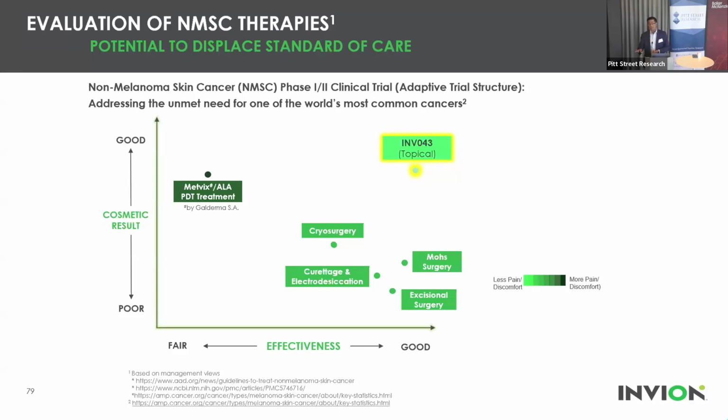What we hope we can achieve is, and by the way, the other downside of Metvix is it's very painful. About 10% of patients can't even finish the treatment because it's too painful. So what we're trying to do, we have something that's 600 times more potent than another photosensitizer out there. We haven't noticed pain in our preclinical work. We have the same mechanism and actually, frankly, more precision. So we're anticipating equivalent efficacy. We don't need superior efficacy. We just need equivalence, and also similar cosmetic outcomes without the pain.